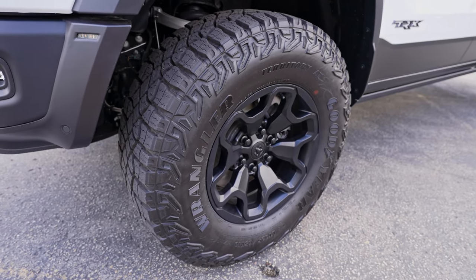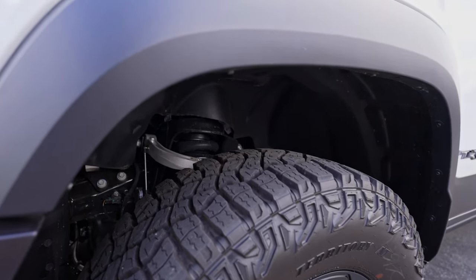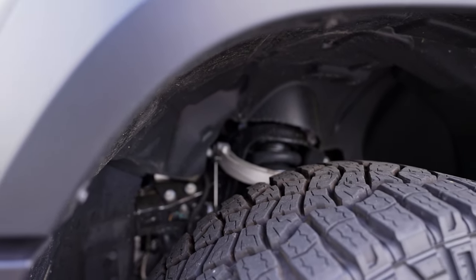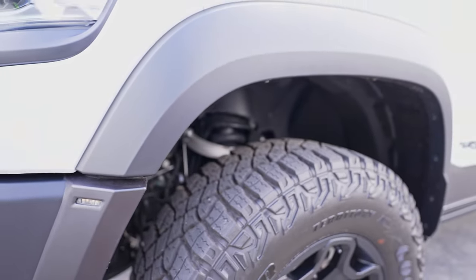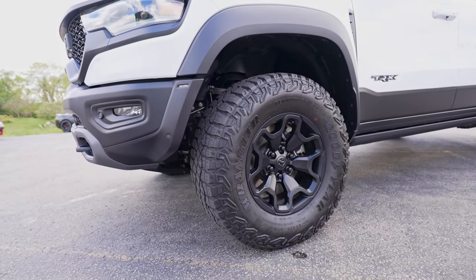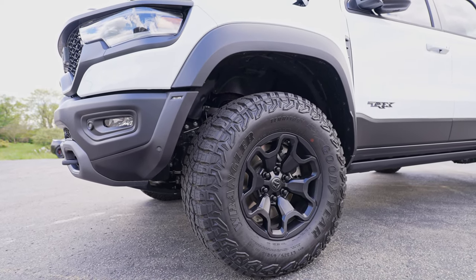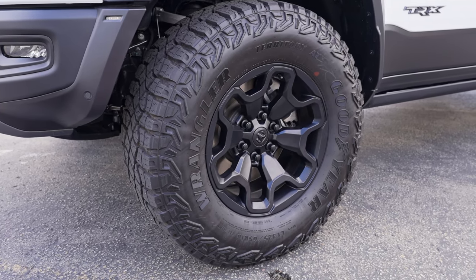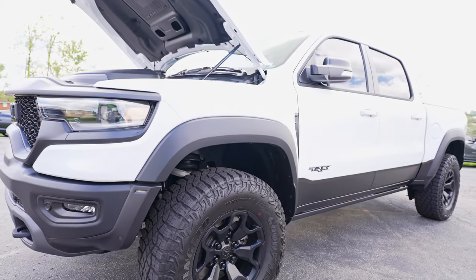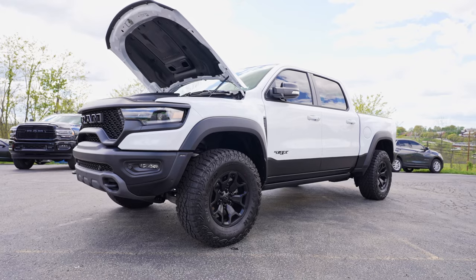Now, moving on, guys, to the suspension. Another part of this truck that is really special: Dodge has set this thing up in a way that is absolutely built for off-roading. Right off the bat, we have massive 35 inch all-terrain tires mounted on 18 inch wheels, and there are not many trucks out there you can buy right from the factory that come with 35 inch tires. Because of the tires and the suspension, this truck has about 11.8 to 12 inches of ground clearance, which again is very incredible for a truck this size and this capable.